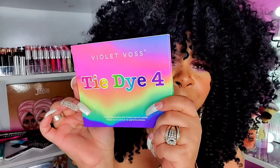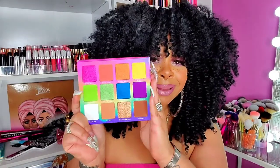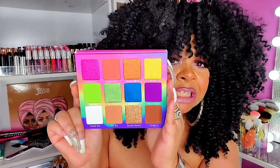So here's what the packaging of this palette looks like. Real cute packaging, guys. Says tie-dye for Violet Voss, very bright tie-dye. But what's on the outside of the palette is not half as gorgeous as what's on the inside. It's got a full-size mirror, okay? Says Violet Voss right there. And when you open her up, guys, here are the colors. Would you look at them? Now this one is more like a summer palette, but I totally use it in the spring.